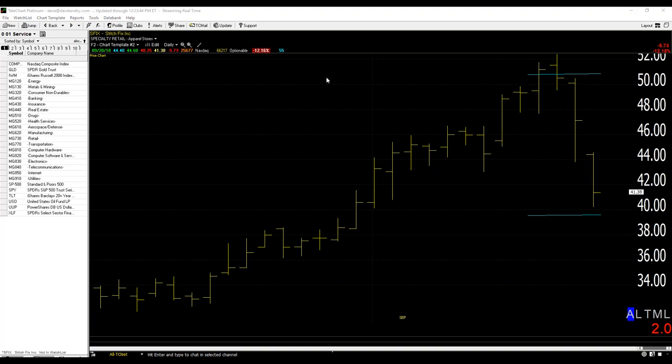Now, I'm going to teach you a little something here, a little teachable moment. 55 is a fairly high HV, but it's not that high. You look at the stock, it's like, well, this is kind of crazy. It just moved 18%. It's down 12% already today. How can the HV only be 55?